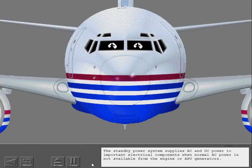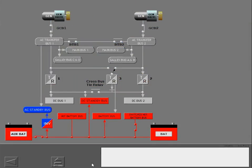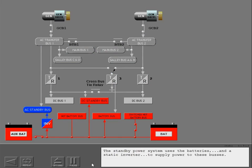The standby power system supplies AC and DC power to important electrical components when normal AC power is not available from the engine or APU generators. The standby power system uses the batteries and a static inverter to supply power to these buses.